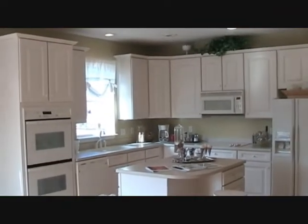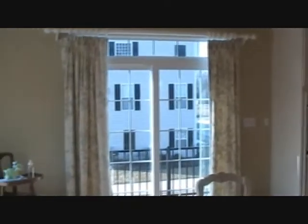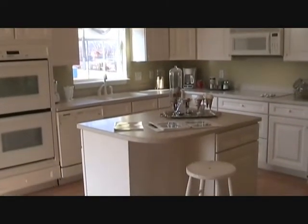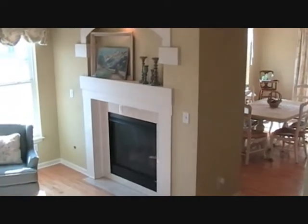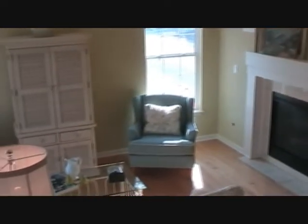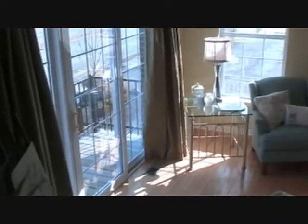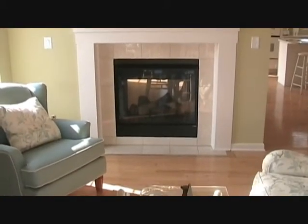Here's a view of the open kitchen with lots of cabinet space that opens up to an eating area. You also have an island for extra storage and hardwood floors throughout the main level. There also is a living room with a double-sided fireplace and hardwood floors. And this is also on the main level, overlooking an open patio. View of the majestic fireplace that's double-sided.